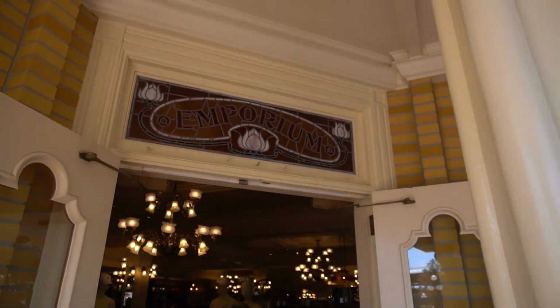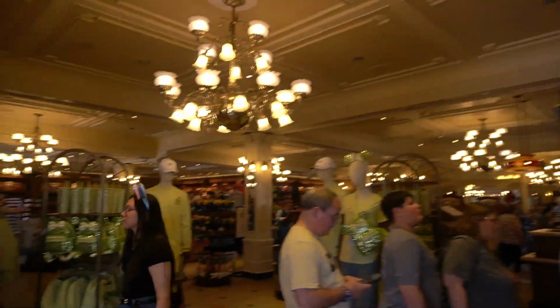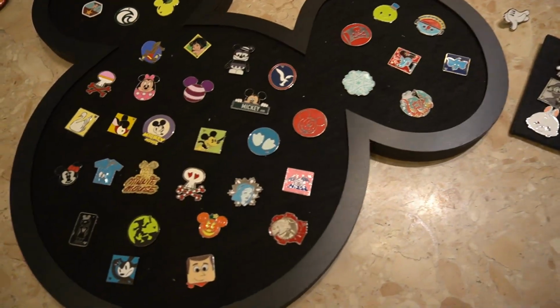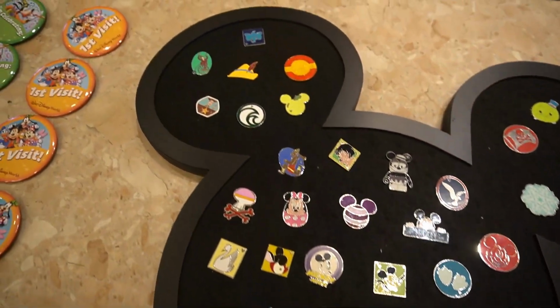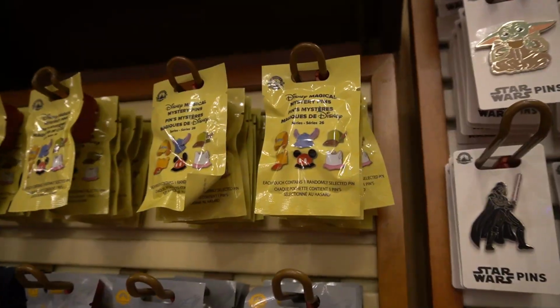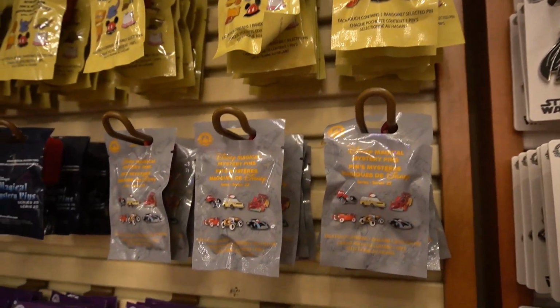Next stop was making into the Emporium, not only to check out the board, but as usual, we need to check out if they have any mystery packs. So a lot of times this board may be behind a cash register or with a cast member in a yellow shirt. So we come over to the pin trading wall, and do not worry, we will make our way over to Frontierland Trading Post to check out all of the new mystery packs.